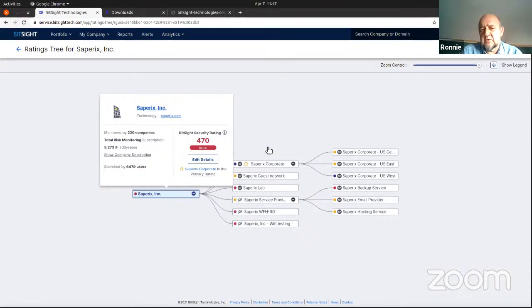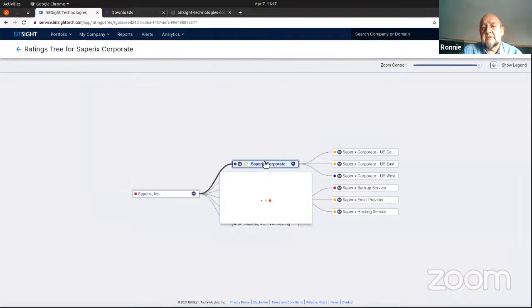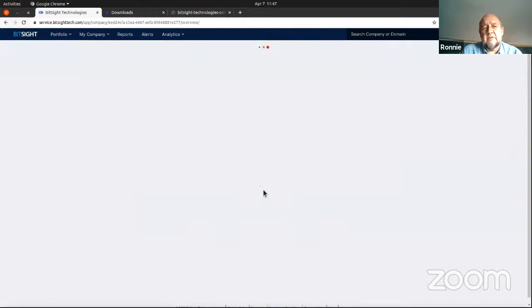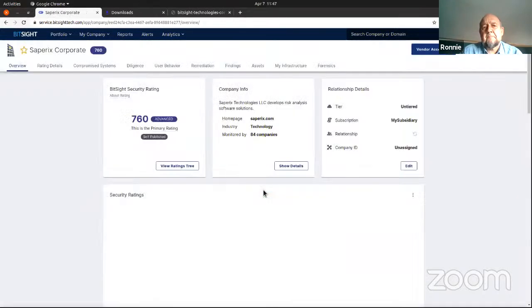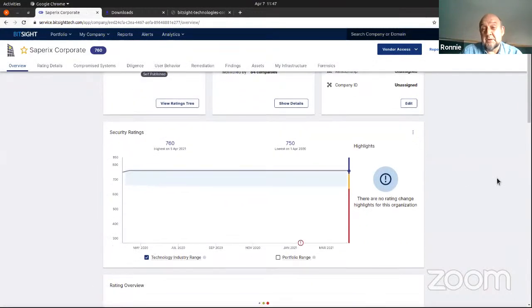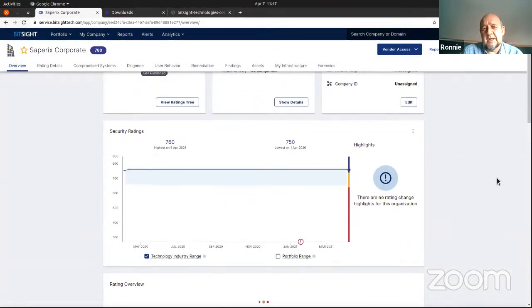But they've also self-published what they want industry to look at when they look at Sapirix. And you can see their due diligence is actually fairly good. In fact, it's quite boring because it's a solid line that's been around 760, 750 for the last year.